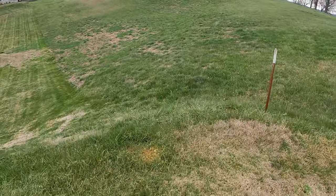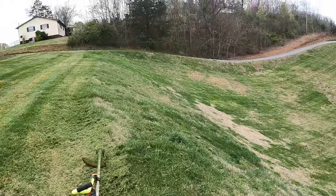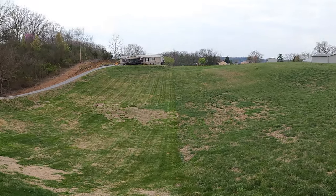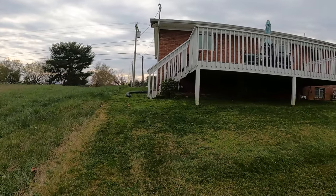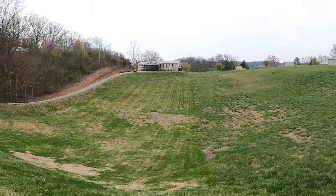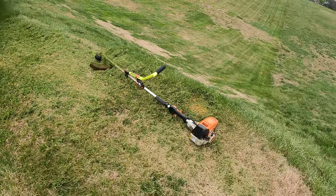I'm about to walk over here. I don't know if you can really tell how steep it is. But it's pretty steep. We weed eat the whole side over there because the mower's too big to fit through. Yeah, see Harley, he's coming around down there. I don't know if you can see him. He's tiny. Okay, we need to get started. Let's do it.